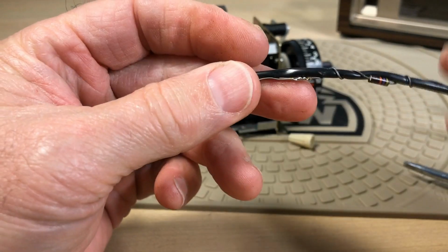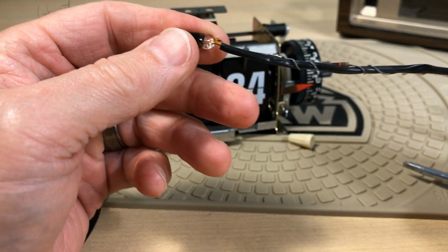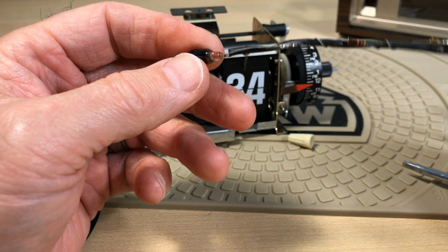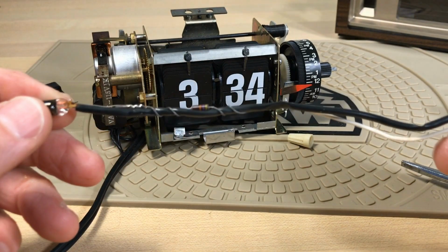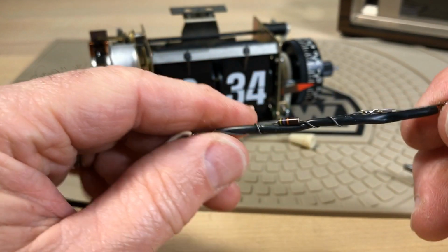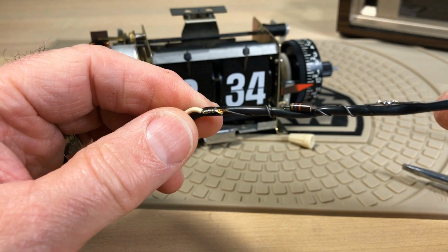Well, there's no reason they couldn't do that. I mean, it's safe and everything, but I've never seen anyone do anything like that before. So I'm definitely not going to do that myself. It just seems unnecessary. So there's the resistor.